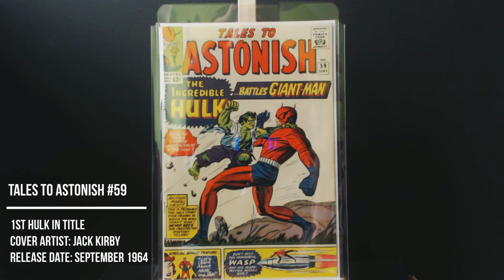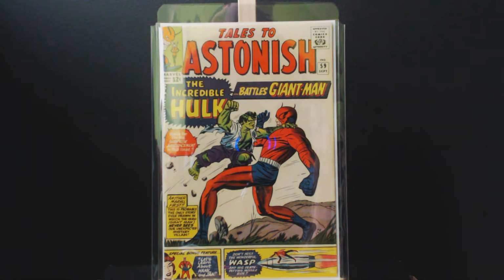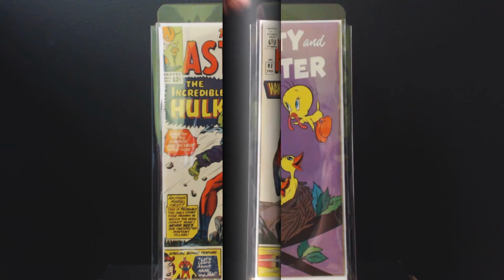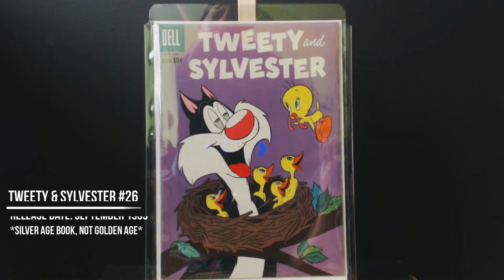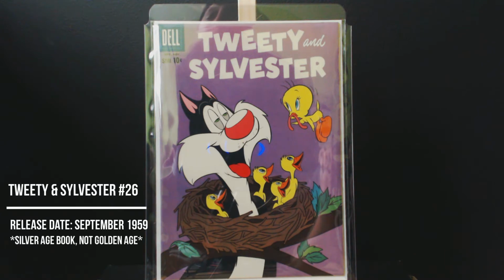So really stoked to have this finally in my collection and in such a nice high grade. You know, couldn't be happier. So this book I picked up because it's a Golden Age book. It's from 1959, Tweety and Sylvester by Dell Comics. This is a 10 center. I picked this up because it was super cheap. I got this for $8, and it's like a near mint copy.